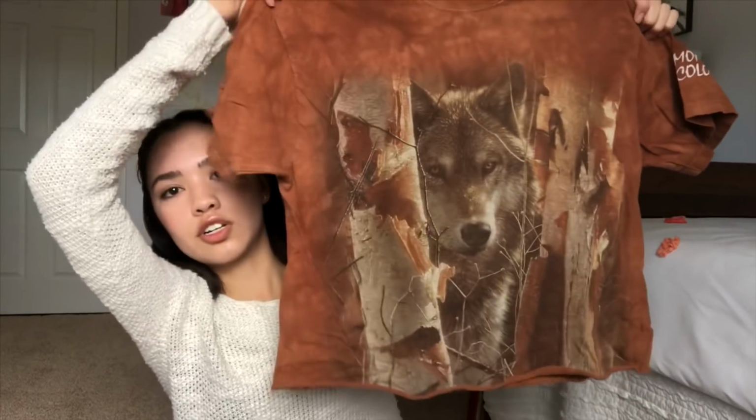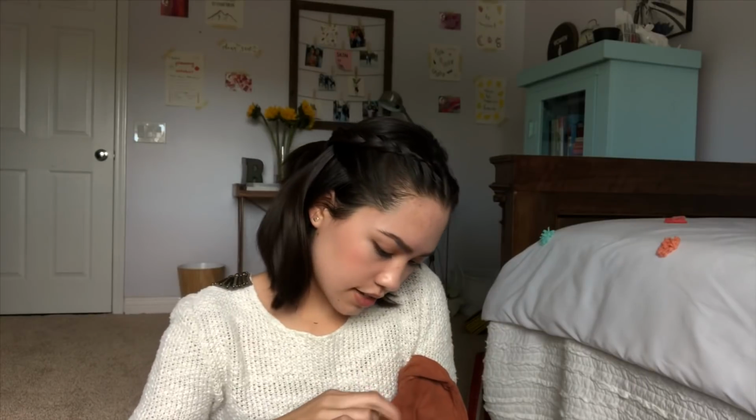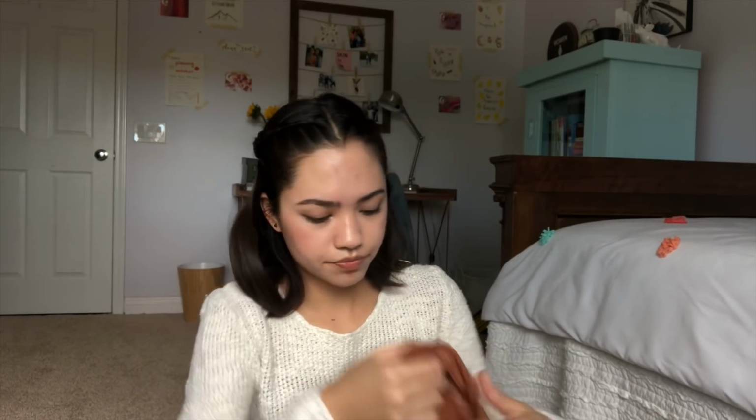Next is a t-shirt, and I got this for $1 at the Pasadena Rose Bowl flea market, and it is from the brand The Mountain. Honestly, I've looked up this company and they make such cool t-shirts. All of their t-shirts look exactly like this one, but with different colors and animals. So this one is a wolf t-shirt, and I cropped it myself because it was way too long. This is a size medium, and it's a great brown color.